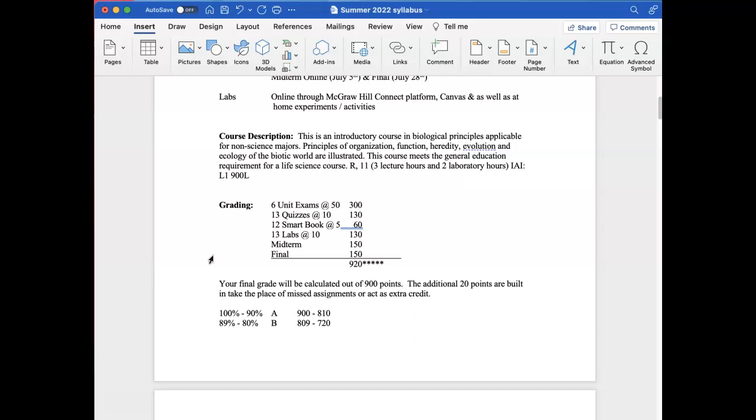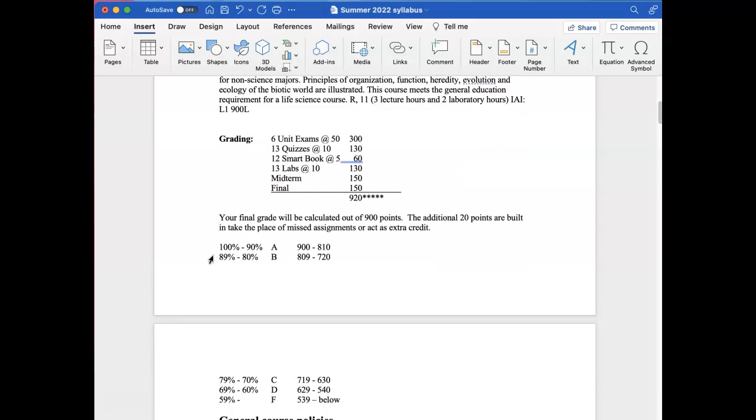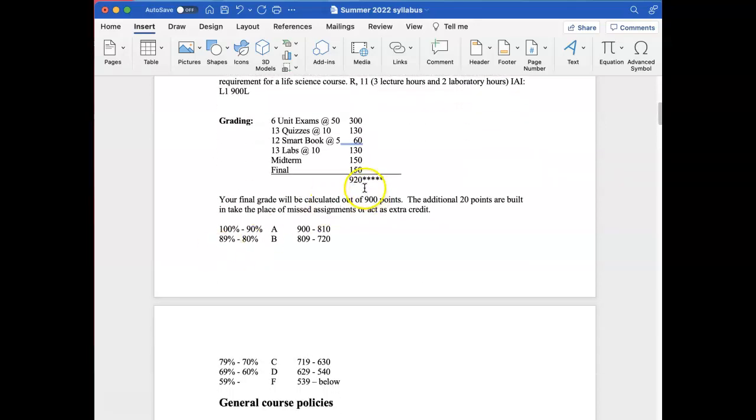Our grading scale is pretty straightforward. I like to keep things very simple. You just earn points for everything you do. One thing isn't worth 10%, this isn't worth 15%, it's just points. All of your points add up and then fall into a grade scale. So there are 920 available points.